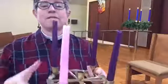I invite you, if you don't have an Advent wreath at home, to even find 4 tea lights or 4 little candle holders. You can set those up, or even just 1 candle to help you pray and prepare for Jesus in this season. Some churches use blue as a symbol of hope. Some churches use purple as the color of Advent. Purple was a color of royalty. And the rose candle, the rose color, represents the 3rd Sunday of Advent.